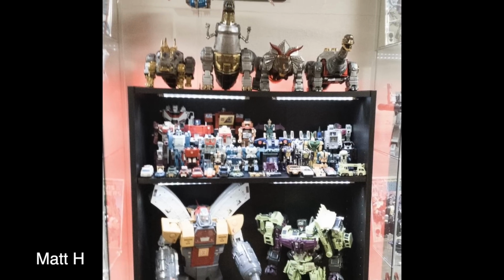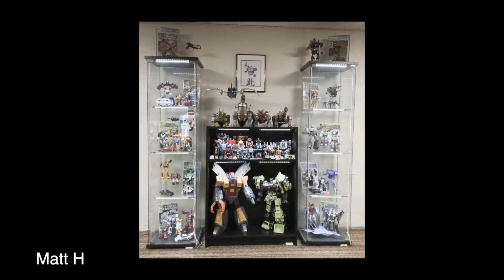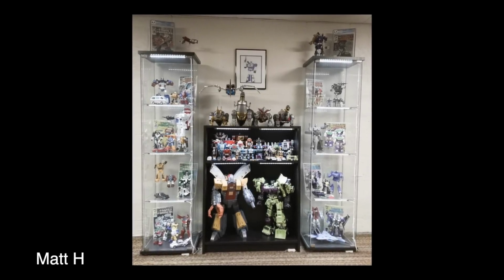Is this guy in a crawl space? Look at his ceiling. 6 foot ceiling. It was like a basement then. Yeah, it might be an older house in a basement. But even like that, they would probably look better lifted up.